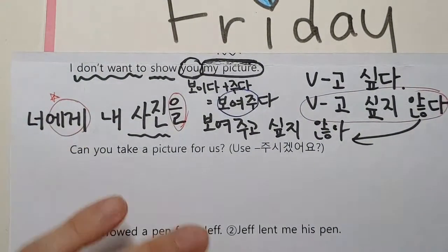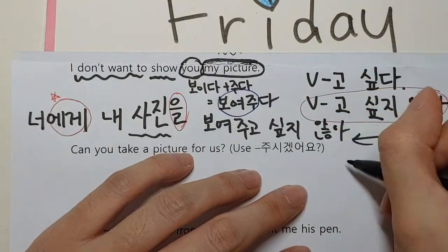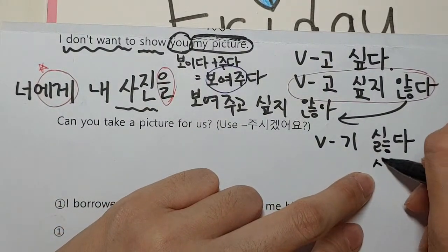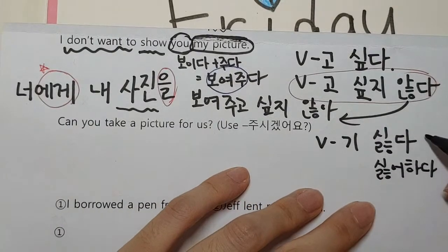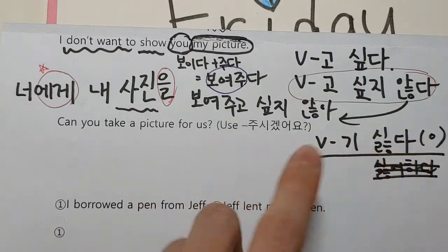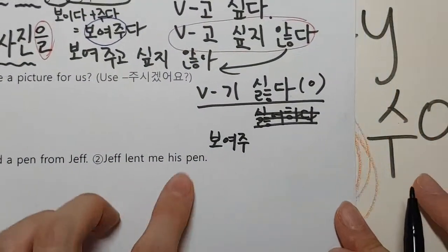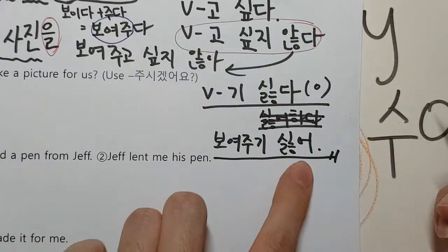And there is another expression that you can use to mean I don't want to do a verb. And that is verb 기 싫다. Verb 기 싫다. So you shouldn't confuse it. So you shouldn't replace 싫다 with 싫어하다. If you want to say, I don't want to do it now. So this is a fixed expression that means I don't want to do it, usually now. So you have to go with this expression. So you can say, 너에게 내 사진을 보여주기. There's not enough space here, so let me move a little bit down. 보여주기 싫어. I don't want to show you.